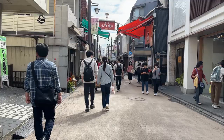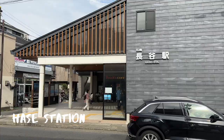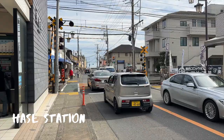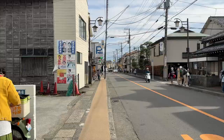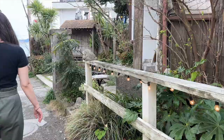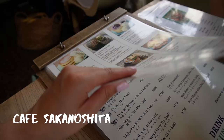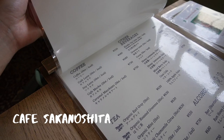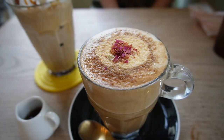After lunch, we hopped back on the Enoden line and got off a few stops away at Hase Station, a station with two major sightseeing spots, a temple and a giant Buddha. But on this day, we were on a mission to check out the coffee shop culture in the area. Unfortunately, the cafe we went to is now permanently closed, but I highly recommend checking out the other coffee shops available in the same vicinity.